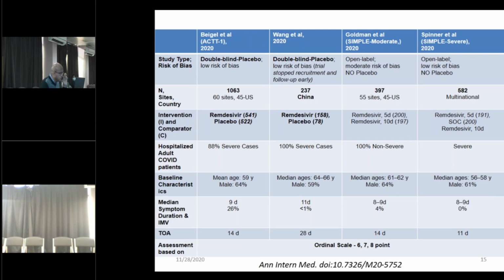Now, let's focus on the one which has been quoted the most, ACTT-1. It has been under the guidance of the NIH, and Dr. Fauci is the one heading the unit of NIH and the NIAID, and therefore Fauci is rather regulating this study. It is a double-blinded placebo-controlled trial with low risk of bias, included 1,063 patients, 60 sites, majority in the US.